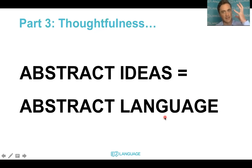You need to have the idea first, and the language will come and then describe that idea to the examiner. This is how language works in your brain. The idea always comes first, then the language appears to describe the idea.